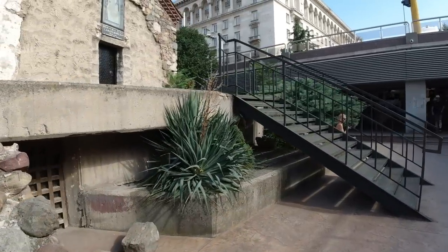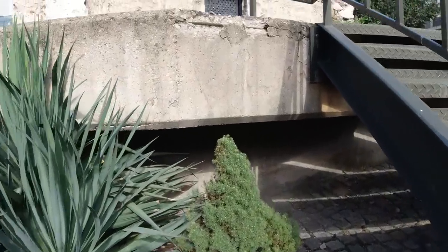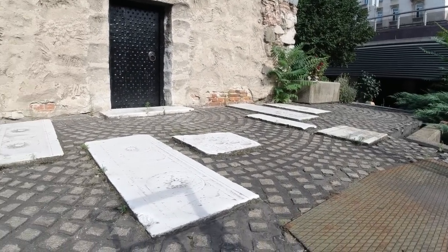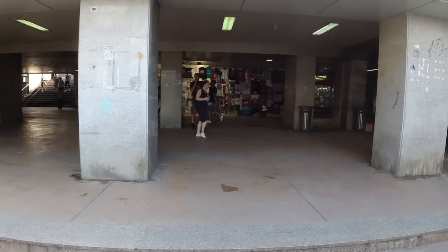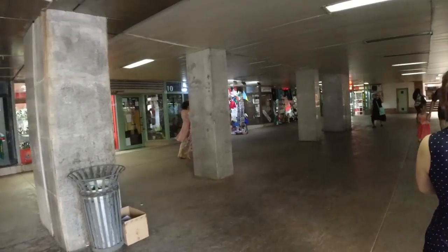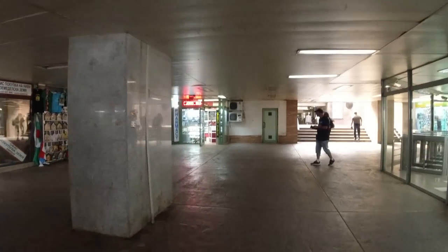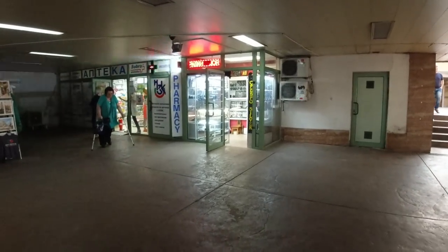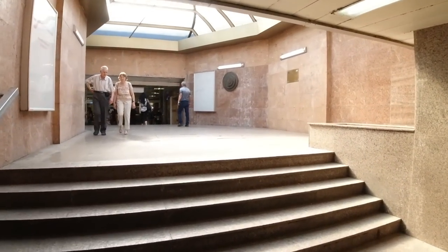Let's see these. Oh, too bad. I thought the stairs were going to be open there. So some cool tiles. All right, so now you have to be kind of strategic in getting your directions right underground. And so from Veliko Tarnovo, then I went to, and I'm sure that I'm saying it wrong, but that is the general idea. Then I went to Varna on the Black Sea.